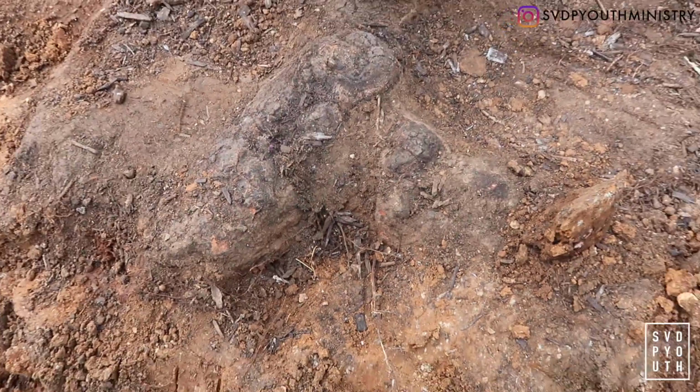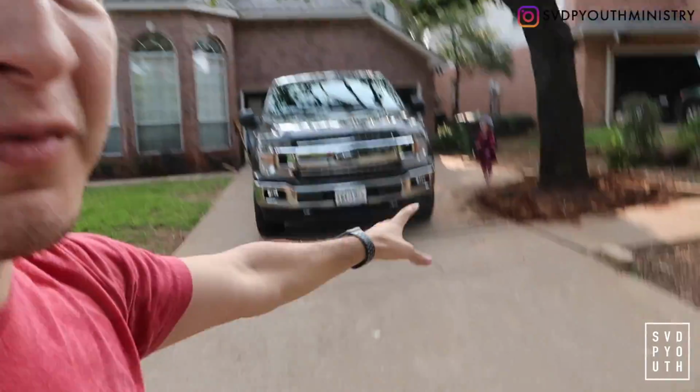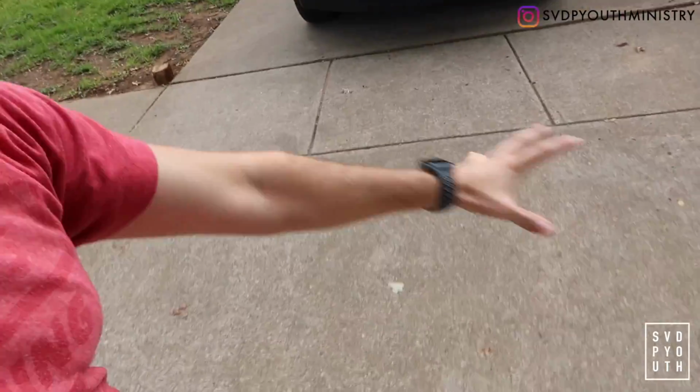Just look at the roots that are just balled up. You know, the way trees grow, its canopy is much smaller than the root system that is down below. The canopy only resembles 50% of the root system down below. So that thing is just all down there. This tree's going nowhere unless a storm hits it, lightning, or we take some chainsaws to it.